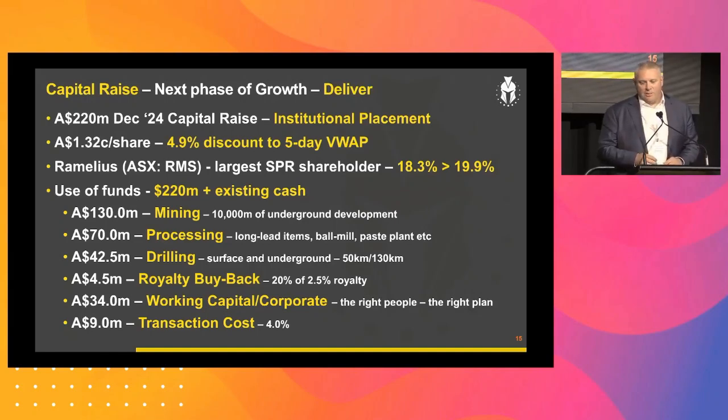The capital raise we did, that's how it's broken down. I just want to be very transparent. A lot of the time people announce capital raises and then don't tell you what they're going to spend it on. That's what we're going to spend it on. Unfortunately, it cost me $9 million to raise $220 million, but that means we can do everything we need to do, including getting all those long lead items to go into a gold production phase.